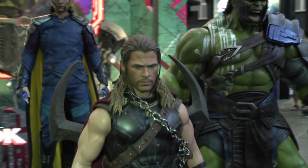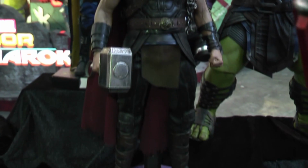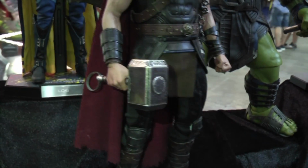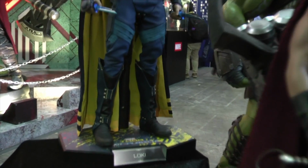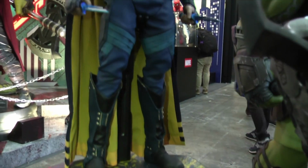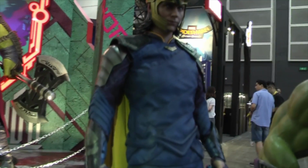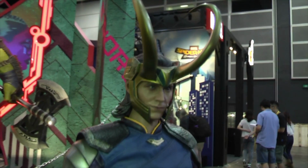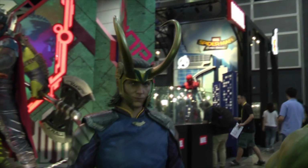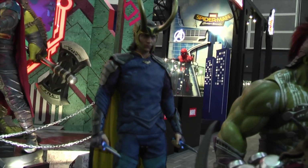And we have also the road-worn Thor. This is an exclusive and expected to release in Hong Kong around Q4 2017. This is that colour-changing Loki that I mentioned earlier on in the video. I actually quite like the look of this, and the tailoring looks very crisp and very sharp. I've been informed that he actually wears this colour outfit for the majority of the film.